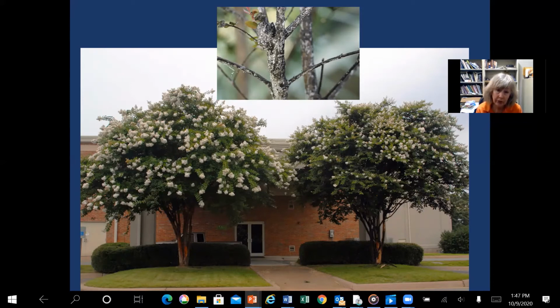If you've got crepe myrtles with crepe myrtle bark scale, they do respond to systemic treatments. Some of the neonicotinoids can be put onto the ground and protect that tree for a year, maybe more.